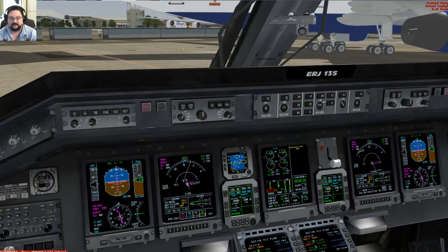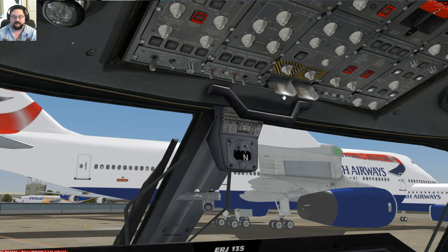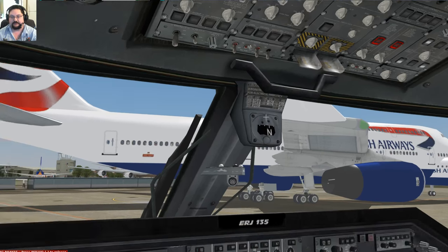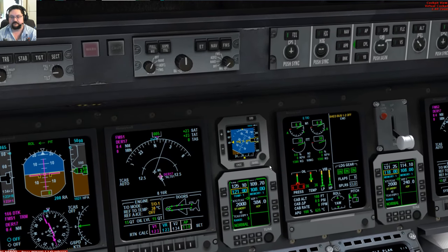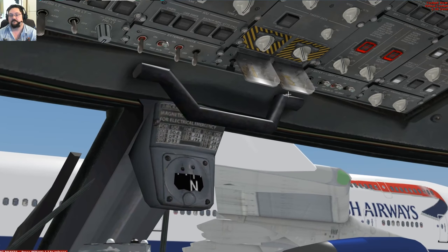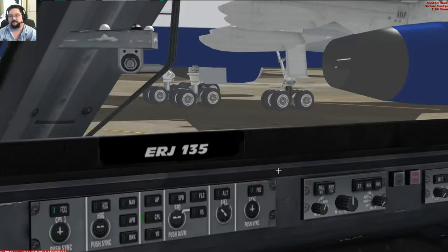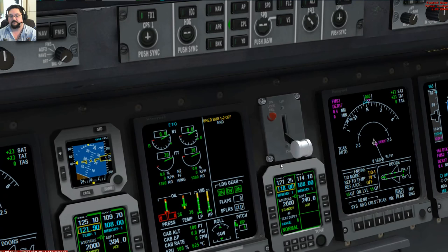Essendon, Jetgo 58, ready for start. We'll start on standard taxi out. Jetgo 58, push back. Good start, Jetgo 58. Starting one. Doesn't like me, let's try it that way. There we go.